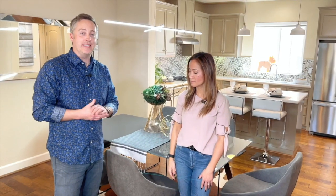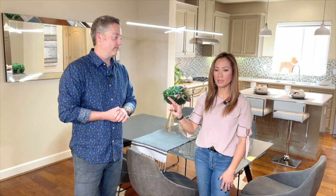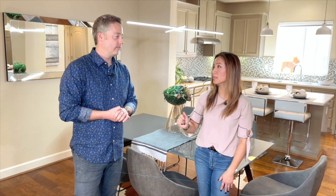Carpet was the next big ticket item. So carpeting here was $3,500. Let me ask you about carpet. Would it be more expensive to do smooth flooring or carpet? Whenever we're going to do a hard surface flooring, laminate, engineered hardwood, or tile, that's always going to be 2 to 3 times more expensive than going with carpet. If your goal is to save money, then carpeting is definitely the solution.